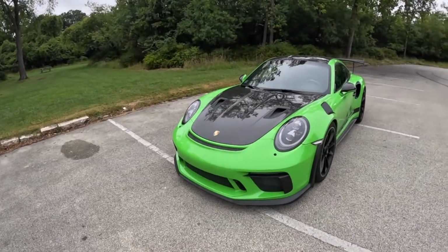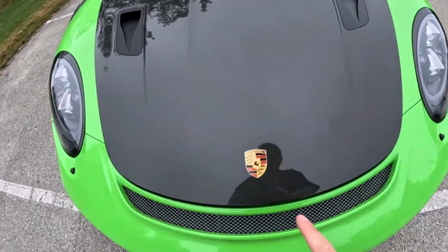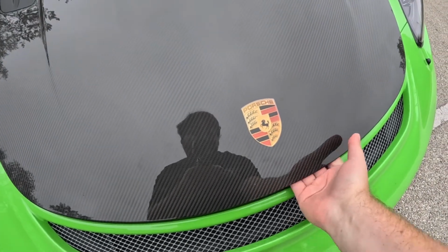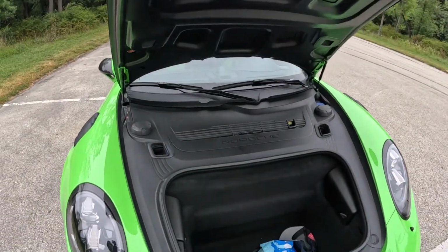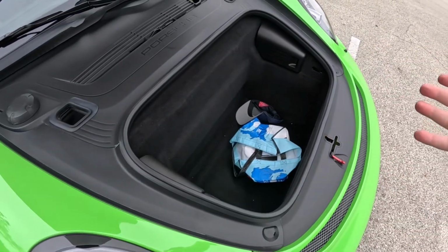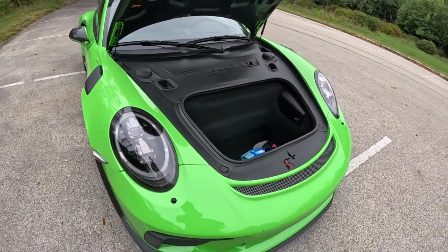Let the plane pass. Button on the key fob pops the front trunk, and per the weight savings, this is actually a sticker. Save some weight. This is a real carbon fiber hood. Pull the latch there. It is incredibly light, and under the hood, we get some storage, not a whole lot, but look, it's a Porsche 911 GT3RS. I mean, what do you want from me?